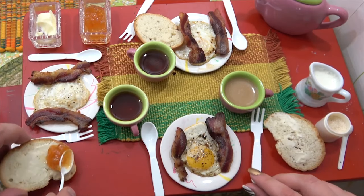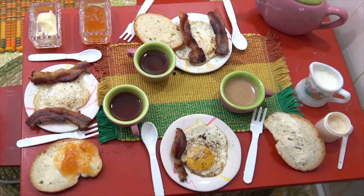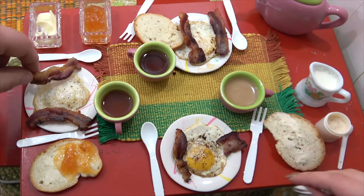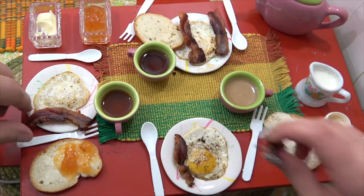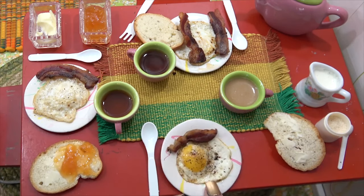You don't need a fork to eat a bacon. Oh, so you're trying the bacon first, huh? Mm-hmm. Ooh, that looks good. Mm. What a perfect looking breakfast. I'll start with a little sip of my coffee. Very good. This size bacon's just going all the way in. Mmm. No, I don't like my bacon super crispy, like it's almost burnt.